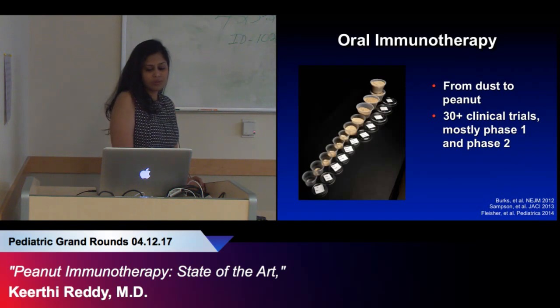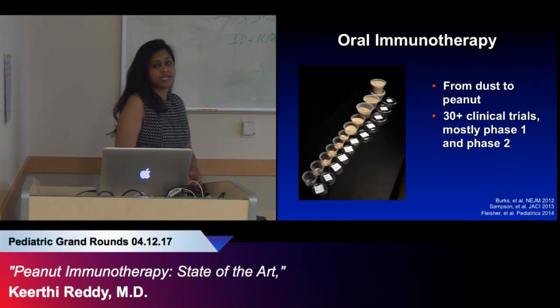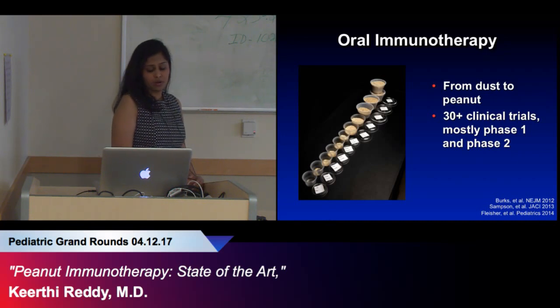So oral immunotherapy is when you challenge the patient with the actual food that they are allergic to. You first start off with really minute amounts of, say, peanuts. It's almost a dusting of peanuts where you measure it to the T. You start off with low amounts and slowly increase it as they are able to tolerate it. Currently, there are about 30 plus clinical trials going on, but unfortunately, they're mostly in phase one and phase two trials.